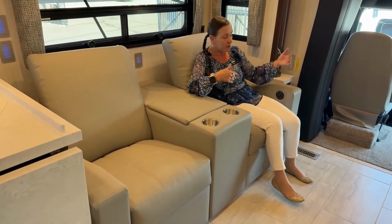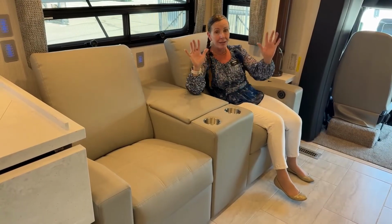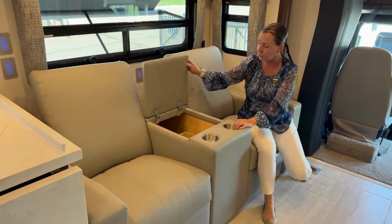And as you can see, they're powered. There's like a little USB charging port there. So they need electricity. The couch doesn't. So if you wanted to get a tri-fold sofa installed in this, let me know. Super simple, not expensive, something we could definitely take care of for you.